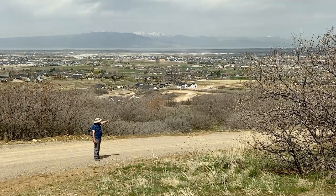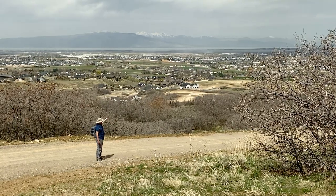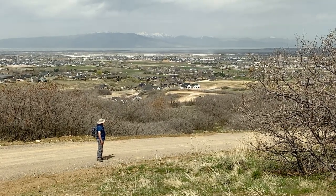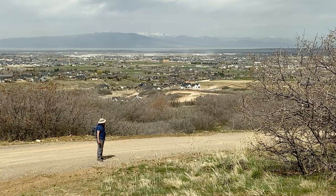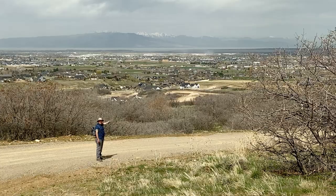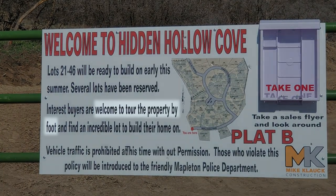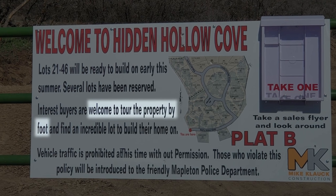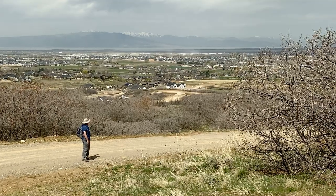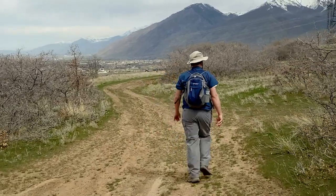It's mostly owned by Mapleton City already, even though there will eventually be houses all the way up to here, but that's a while off. But the city can now already have a legal access. There's one stretch of the subdivision that's still under construction that is gated off, but the gate says foot traffic is allowed. So probably by this summer, I'm thinking we'll actually be able to come up here and reach this section of the trail.